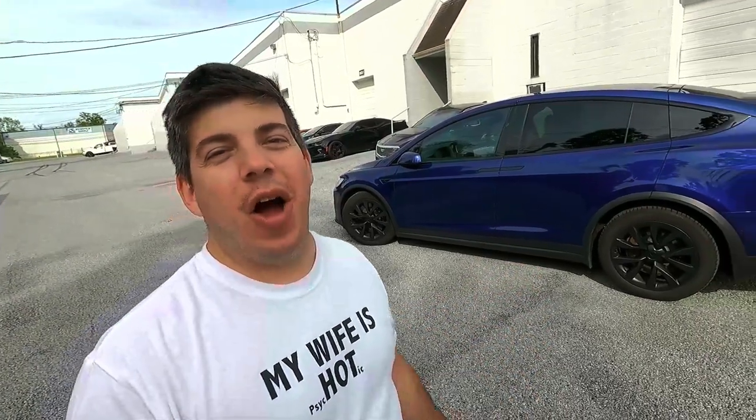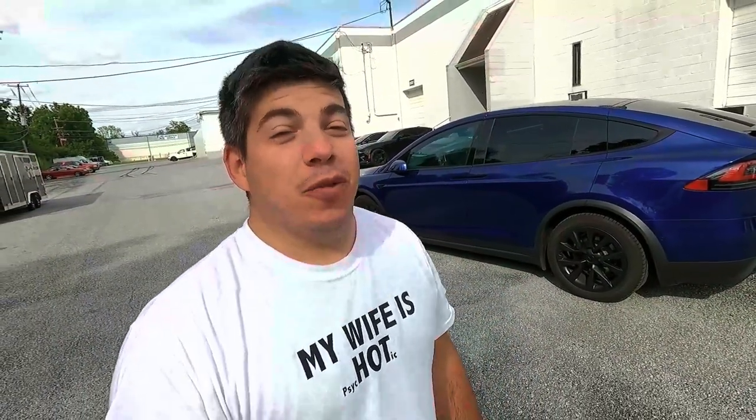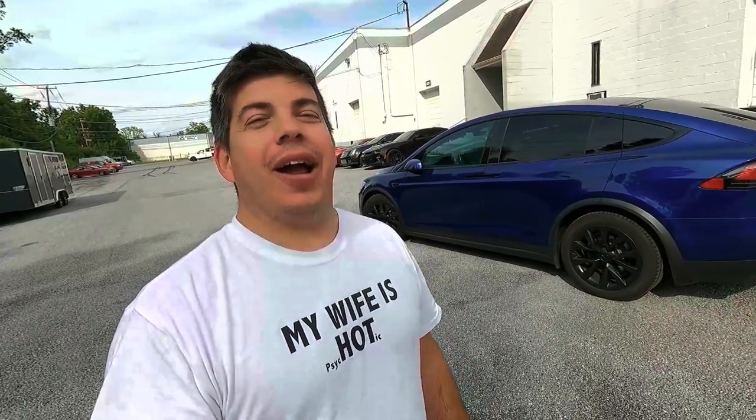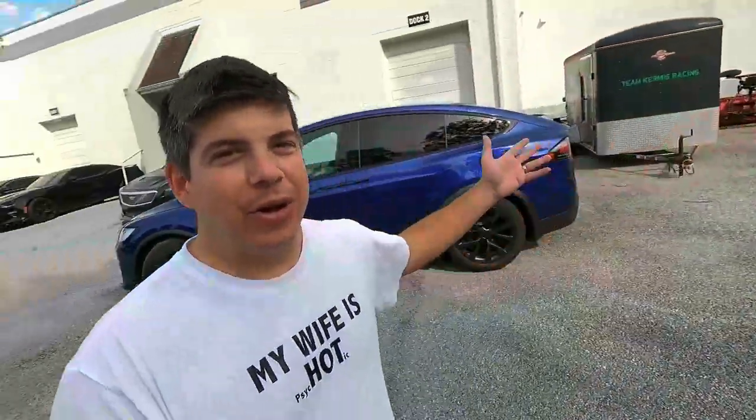Today is a special day because I got full self-drive on the Model X Plaid. This isn't so important because of full self-drive, but what it lets me do. And that's the fun part. Before, I was on a safety score. I no longer have a safety score to get full self-drive because I have full self-drive.